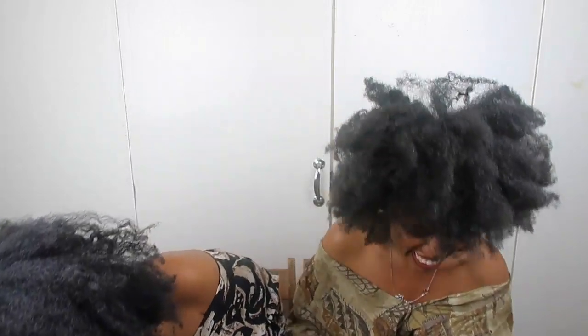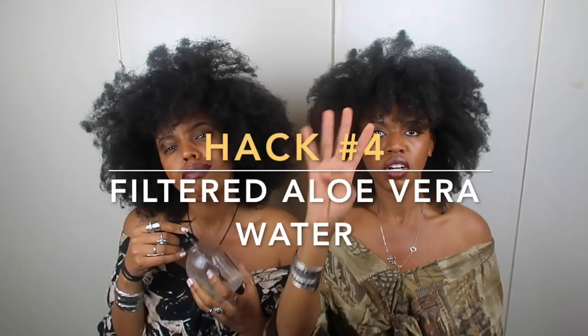Prove my point. Hack number 4. We always say to use aloe vera water. Y'all should know that. This is the secret formula. This is the Krabby Patty stuff. Literally, this is the stuff Plankton was trying to get. The aloe is what makes the water, okay?